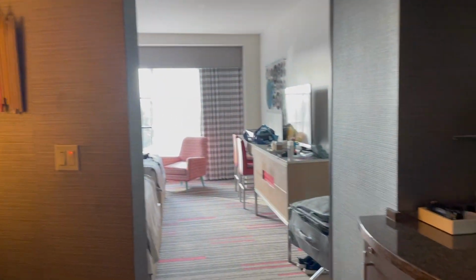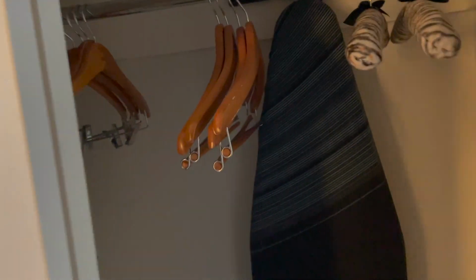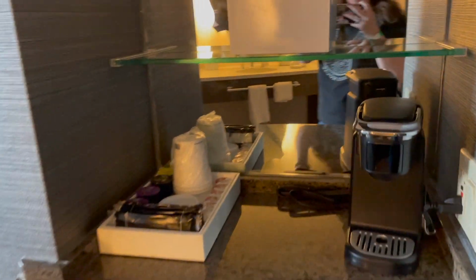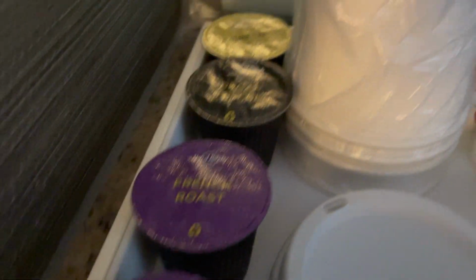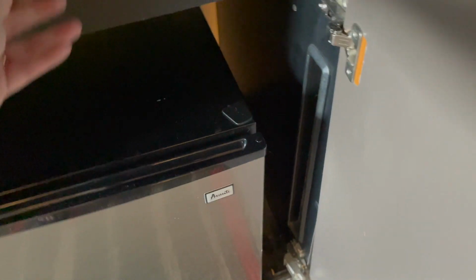We are here in our room at the Hard Rock. I'm just gonna give you guys a quick tour. I know I've done this in the past. So they have these cute rock and roll hangers and regular hangers, and then there's a safe in there. They have a little coffee tea bar over here with some French roast and a Keurig. And down here they have a fridge. Oh, nothing in there.